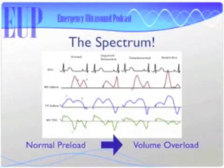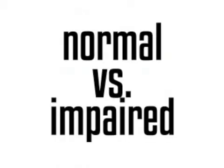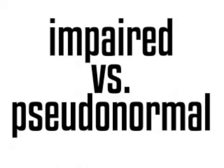Great. Okay, Mike. So that's some pretty cool stuff, right? I know E divided by E prime equals the pulmonary wedge pressure. That's awesome. Nice trick. And I think I can recognize at this point normal versus impaired versus pseudonormal versus restrictive.